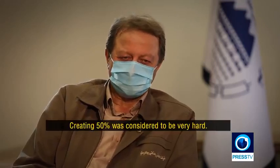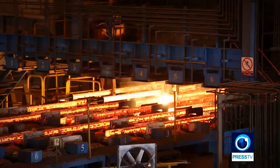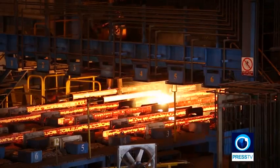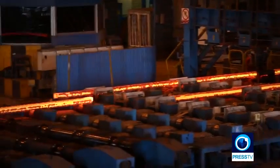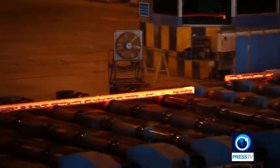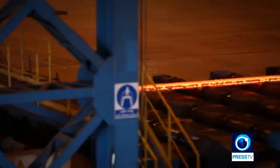This company has 2 projects in the works for completing its steel value chain. It began construction of these production lines years ago, and they are still being tested for quality and performance optimization. The production lines will become fully operational by next year.